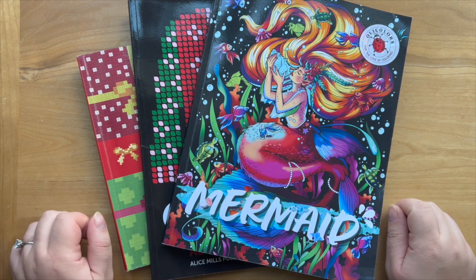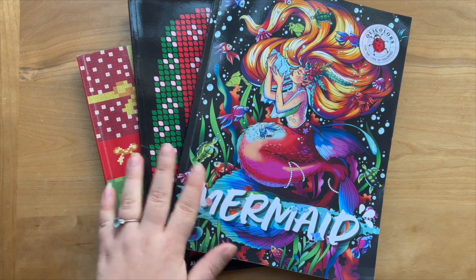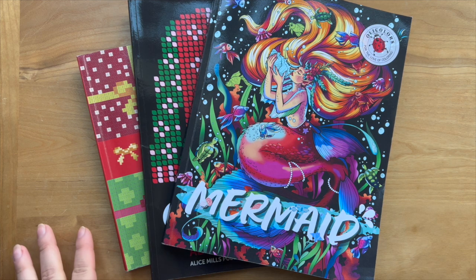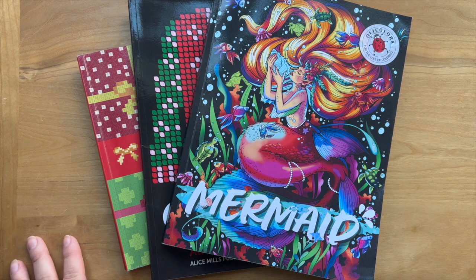I am here to do my very short November 2022 wrap up. I colored in a total of 3 books and did a total of 5 pages. So when I thought October was bad, November's even worse coloring wise. I'm hoping December is going to be better, but I think I'm being a little too enthusiastic there.